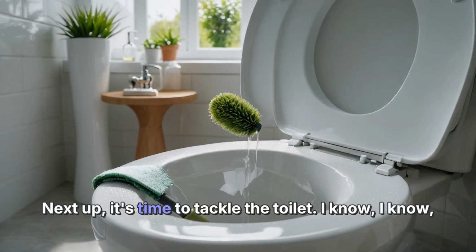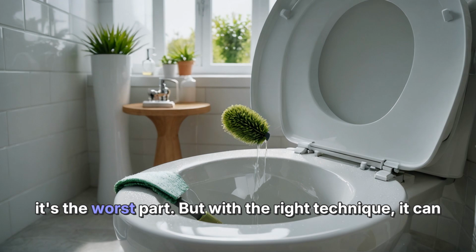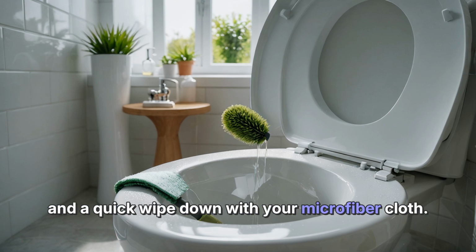Next up, it's time to tackle the toilet. I know, it's the worst part. But with the right technique, it can be a breeze. Use a toilet brush to scrub the inside of the bowl, then follow up with a disinfectant spray and a quick wipe down with your microfiber cloth.